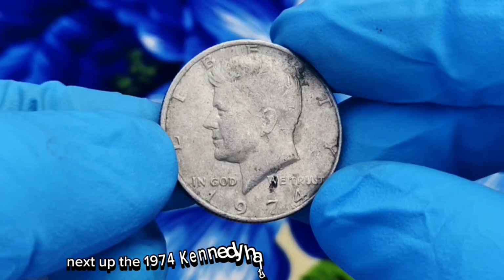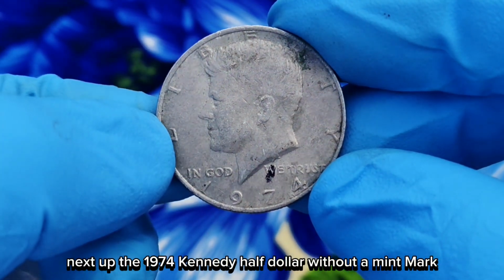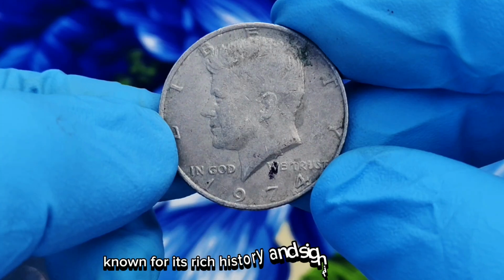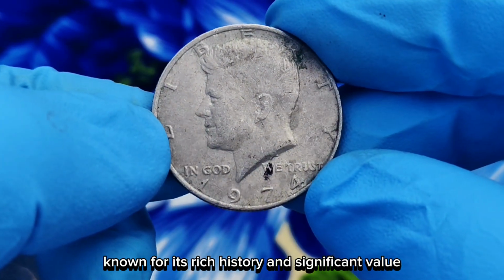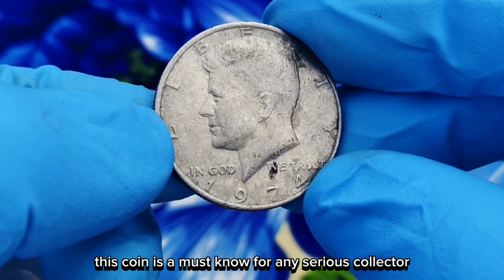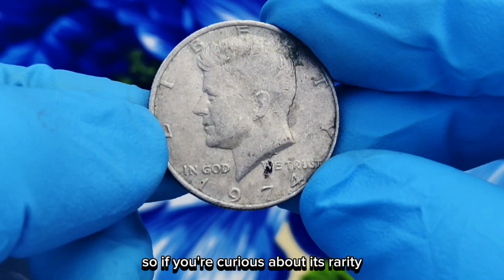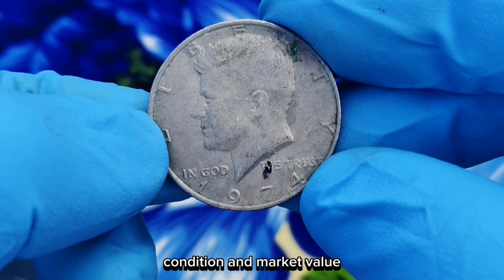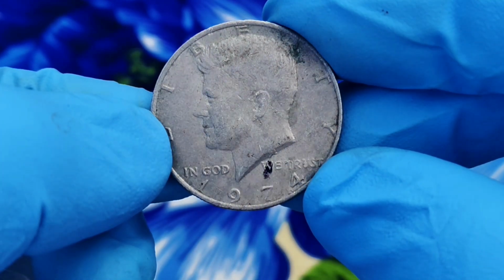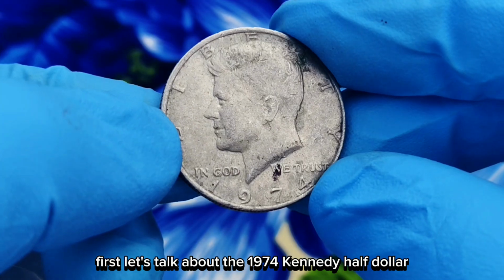Next up, the 1974 Kennedy half dollar without a mint mark. Known for its rich history and significant value, this coin is a must-know for any serious collector. So, if you're curious about its rarity, condition, and market value, stick around. First, let's talk about the 1974 Kennedy half dollar.